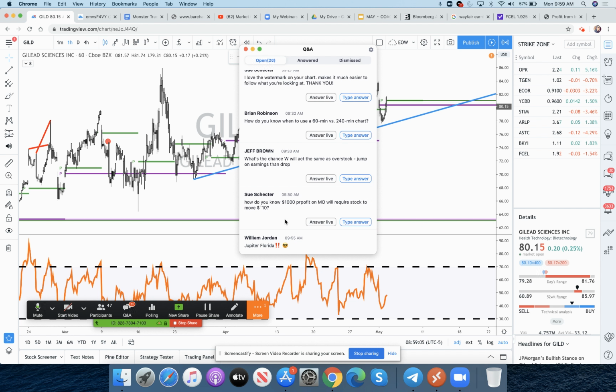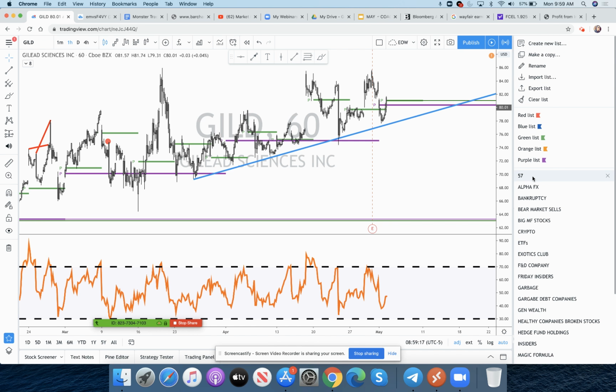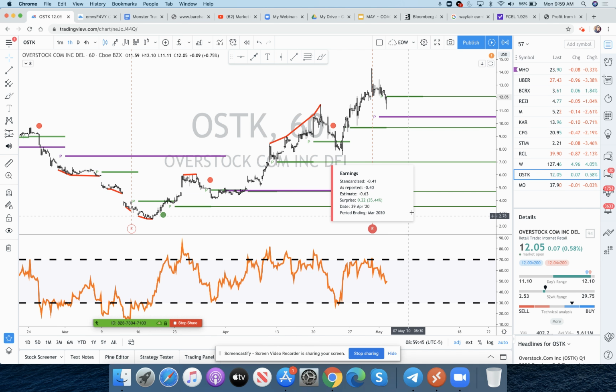Jeff says, what's the chance that W will act the same as Overstock? Jump on earnings and drop. So Overstock is a little bit of a different situation because, in my opinion, remember this is all my opinion, Overstock is a little bit different to me in the sense that it's got this sort of Bitcoin crypto looking kind of feel to it. So it's got a little bit more going for it than that.